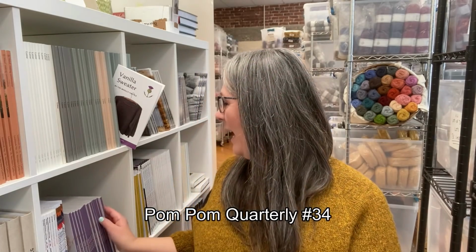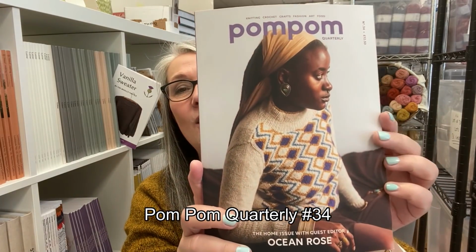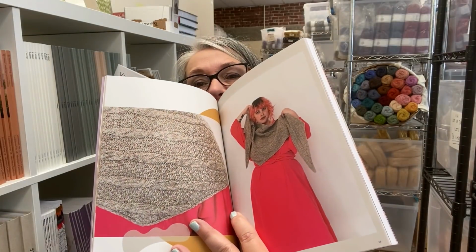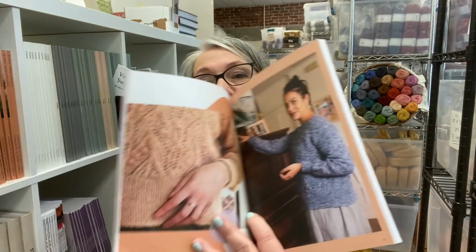Pom Pom Quarterly came in, and that was on pre-order. This is just beautiful. Knitted in Jamieson's Spindrift, this is. But of course, we don't have enough of that yarn in to offer kits in it right now, I'm afraid. It's very difficult to source Jamieson's Spindrift, but we do our best, and we are waiting for some more to come in. That's gorgeous. Look at that. Lovely shawl. I really like that shawl. It's got a cable and texture. Beautiful sweater. Love that.